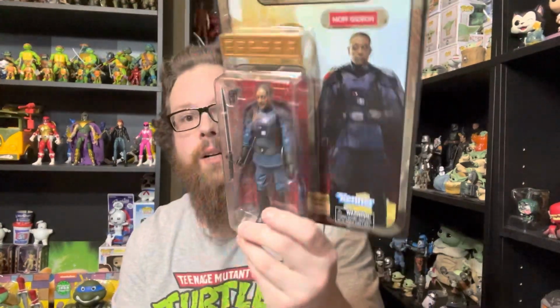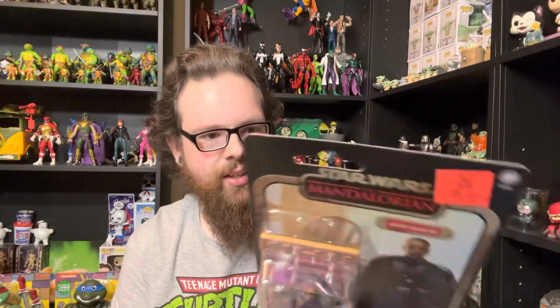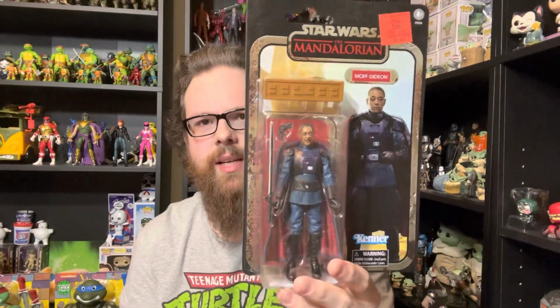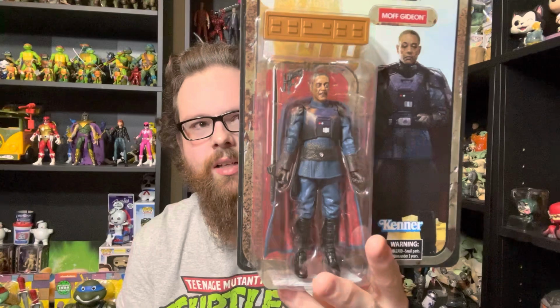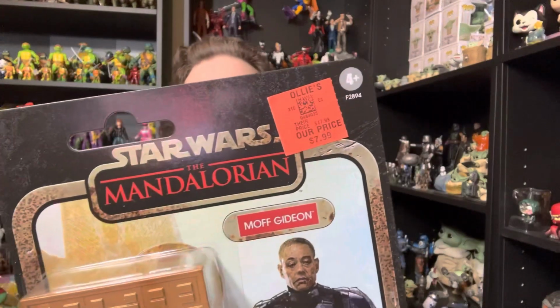And then the last Star Wars thing here, I ended up grabbing this at Ollie's the other day. Was surprised to see it, and that is from The Mandalorian. We've got Moff Gideon, and this is from, I forget what it's called because it doesn't say on here, but like the Bounty Collection or something like that. It's basically just a recolor of the initial release of the figures, and then you get that as well. But I could not pass it up for $8.